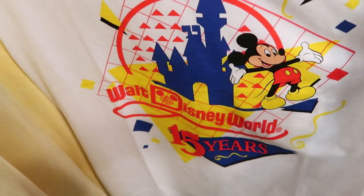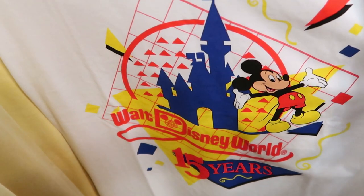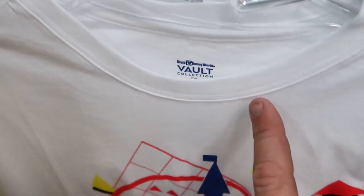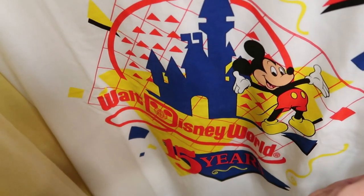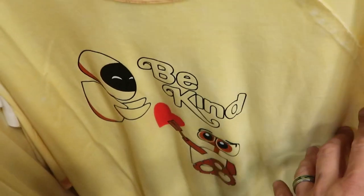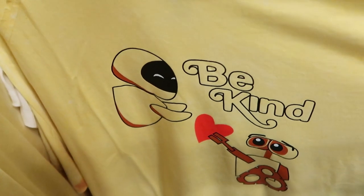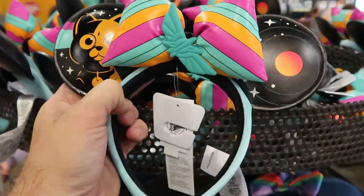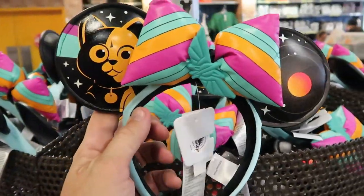There's also a really cool Vault Collection t-shirt right here. Walt Disney World, 15 years. And right in there, you can actually see the 50th for the Vault Collection. These are $12.99, marked down from $37. An amazing deal there. And I always love this t-shirt right here. It just says, be kind. That's so perfect.